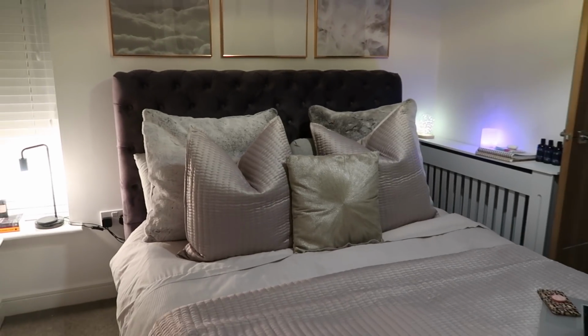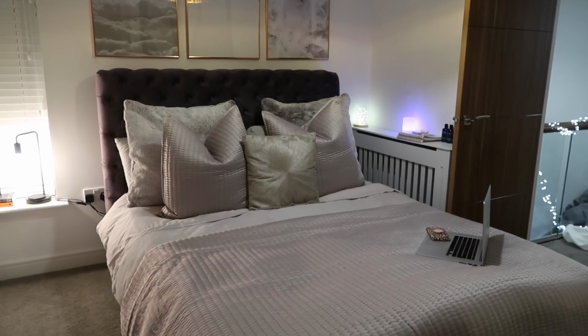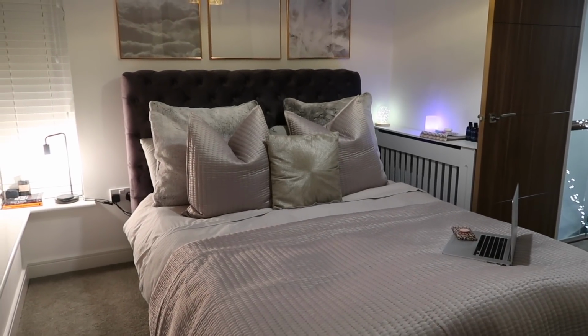Again, if you haven't seen my last video you won't know that this bed is from a place called Comfy Sleeps Home. It's honestly like our pride and joy. I absolutely love this piece of furniture.